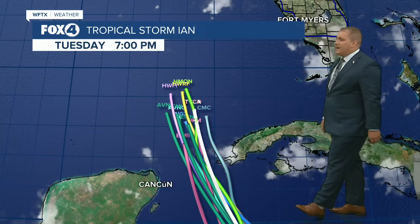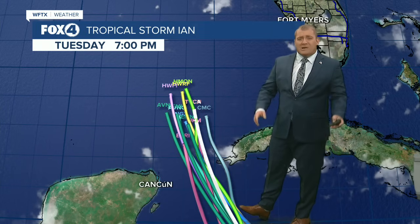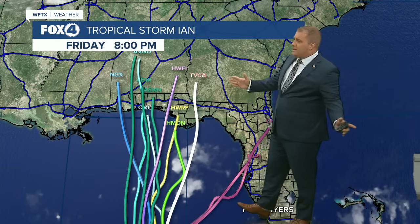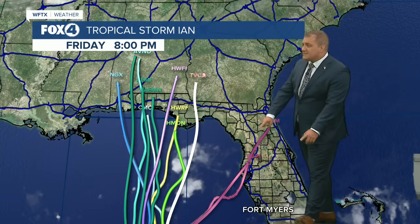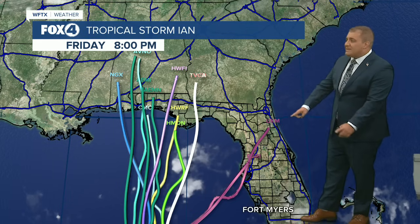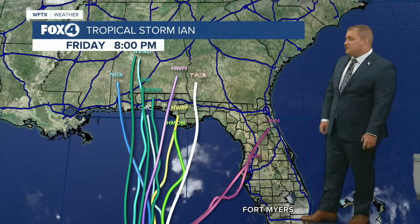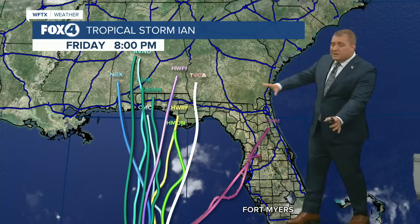Take a look at the latest forecast spaghetti models. Very tight knit as we get into the Gulf of Mexico, and that's when they start to spread. Again, most of them are taking it close to the Panhandle, but still the European model and the UK Met model are taking it basically north of St. Pete, north of Tampa. So again, two camps in the models.